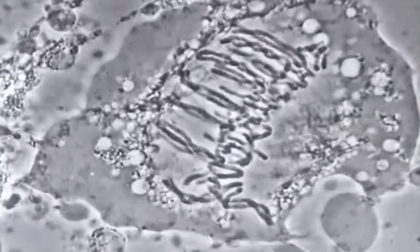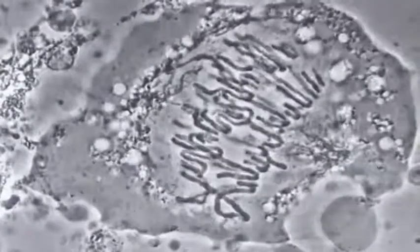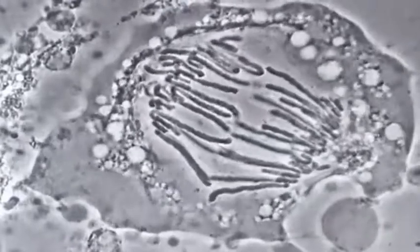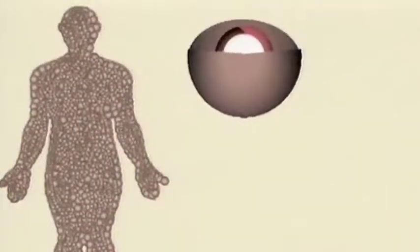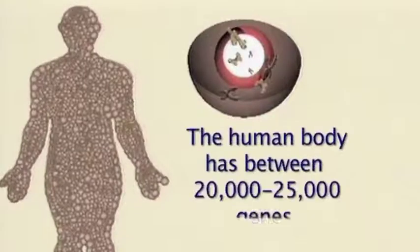Genes make us who we are. But what are genes? Genes are present in the cells of living organisms. The human body has between 20,000 and 25,000 genes.